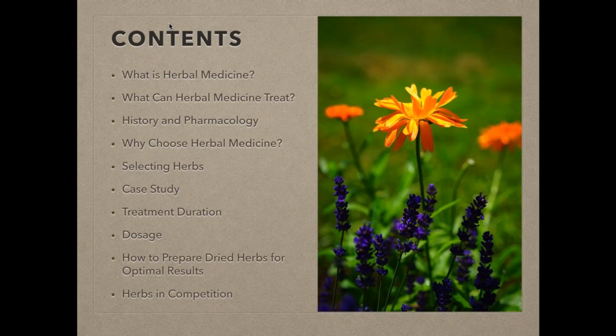So I'll talk about how to select herbs. We'll go through a real-life case study of what the selection process looks like. We'll talk briefly about dosages and how long you need to administer herbs. And then finally, as a takeaway, we'll have a chat about how to prepare dried herbs to make sure that you're getting the most benefit out of them. And we'll also talk about the use of herbs in competition horses very briefly.